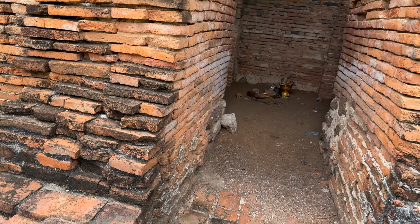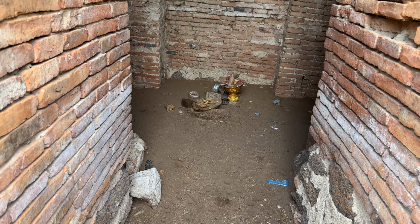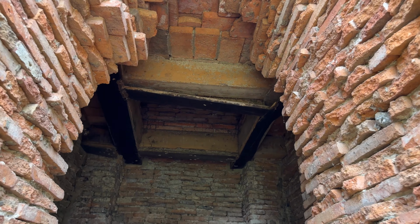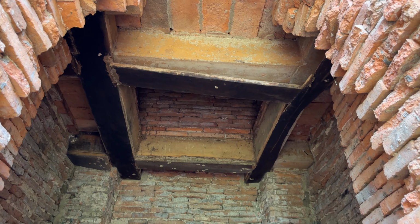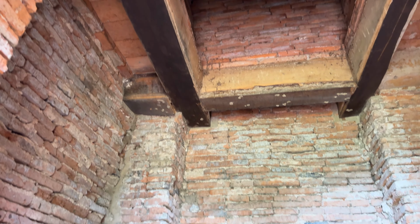And then inside, the locals have come over and put like a little shrine and stuff like that. You can see some bird feathers. And you can see up here how this was restored. They put concrete right there. And you can see they used that wood for forms and they never took that off. So it's just kind of collapsing down.